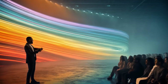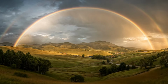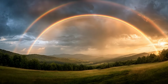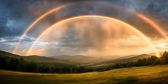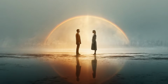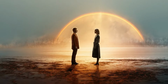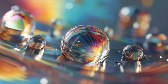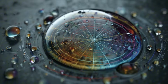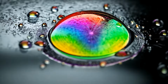Tonight, we're unraveling one of nature's most captivating spectacles, the rainbow. Have you ever wondered why rainbows form perfect arcs, why their colors dazzle, or why the rainbow you see is uniquely yours? The answers lie in a fascinating interplay of light, water, and your own perspective. Rainbows are more than just bands of color in the sky. They're personal optical illusions crafted for each observer. No two people, not even those standing side by side, see the exact same rainbow.